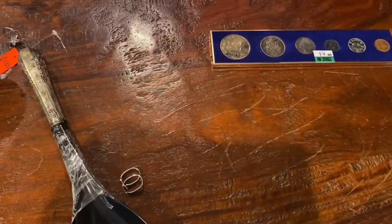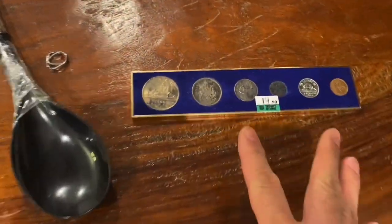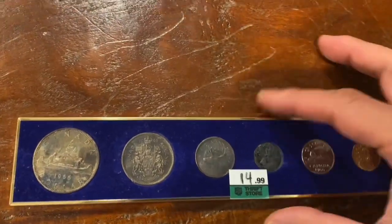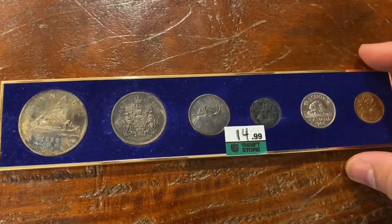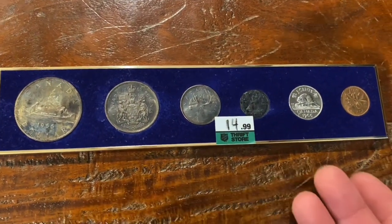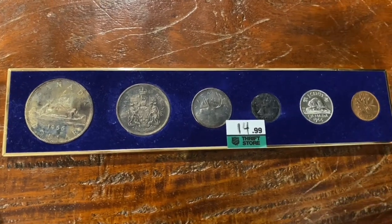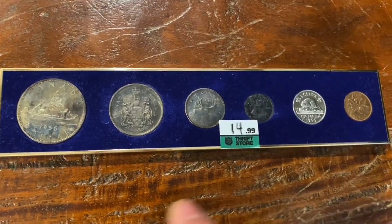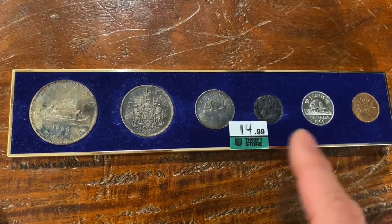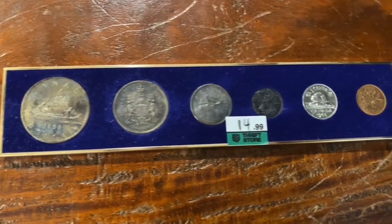So I'm sort of doing it in order here of when I found them. So I go to my favorite Salvation Army thrift store, and in the buy it now display cases, I see this coin set, and they rarely have coins for sale. Most of the time it's just junky stuff, right? But this is a Canadian coin set, probably a specimen set. I don't think it's proof, going by the look of it. But I'll give you a close-up.